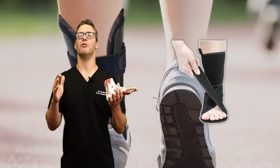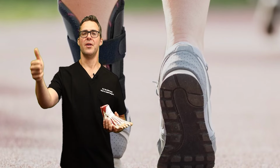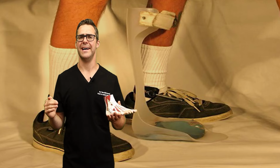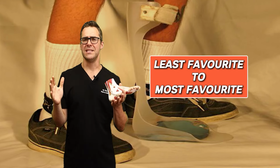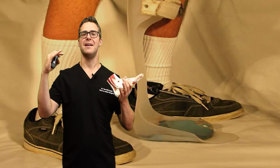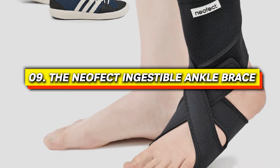But here we're going over the best new braces that are out. We're going to include the reviews, the prices, and where to get them. I'm going to count down from my least favorite to my most favorite. Some of these depend on what the cause is, but we're starting from pretty good to the best at number 1. Number 9, the NeoFect adjustable ankle brace.